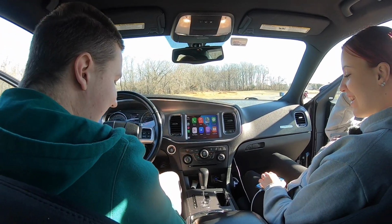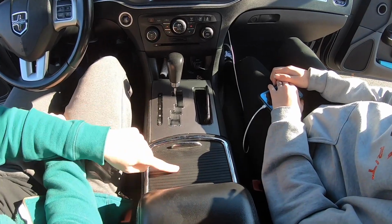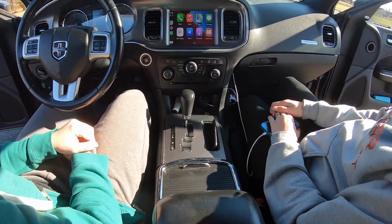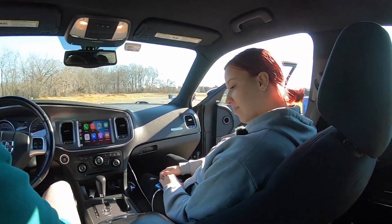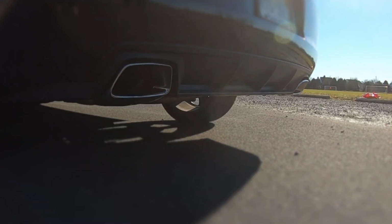Because everybody does that. Also, a neat feature up here, you have these sort of hidden cup holders under this tray. You can roll back. You have cup holders in there, which is always cool. There was an option in 2011 for heated and cooled cup holders. No way. We do not have the RT Plus, so we did not get that feature. Well, with all of that said, let's take her for a drive.